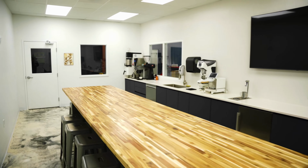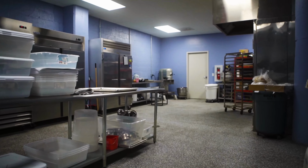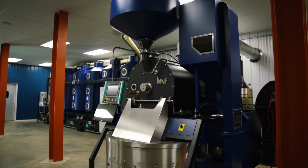Where we started was 400 square feet. It was tight, it was a cramped space, and didn't give us a lot of room to grow. Now we have this large space. We have more room than we need here, plenty of room to grow. Along with the larger size of the building, we've also been able to bring in a brand new roaster.